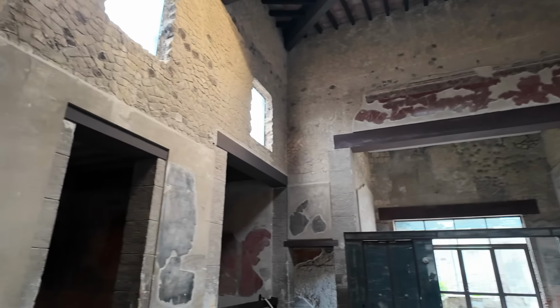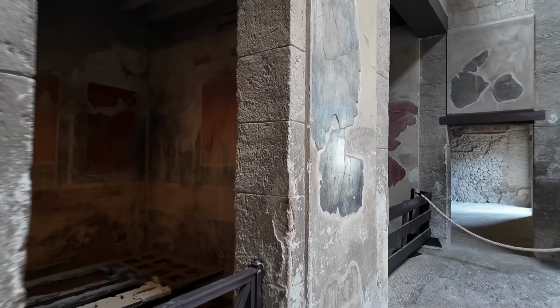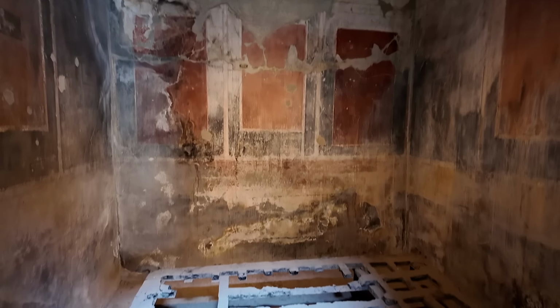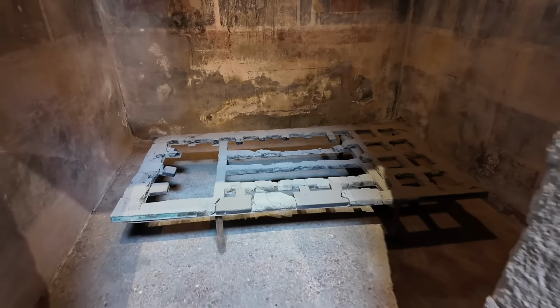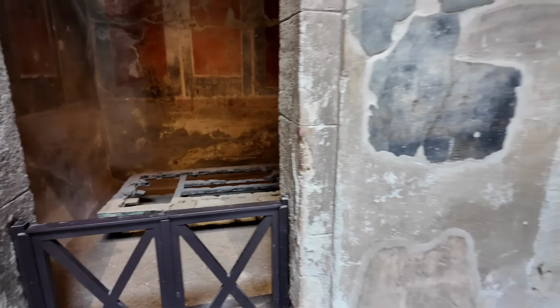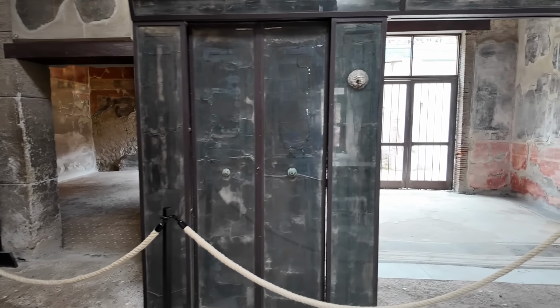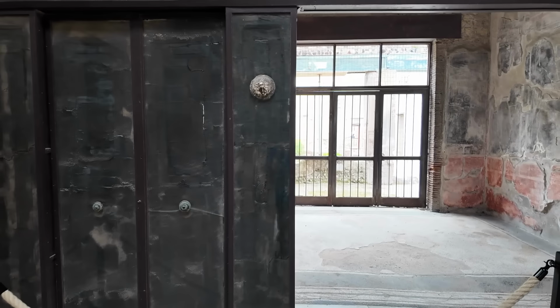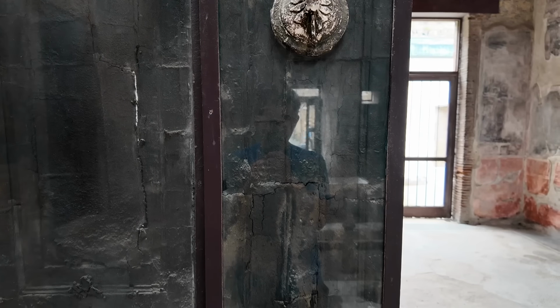To our left, we find more frescoes in this small room. And making our way to the room beside it, we encounter, besides yet more frescoes, the carbonized remains of a bed, a rare survival, even here. Finally, the main event, the wooden screen itself, which separated the atrium from the tablinum and the peristyle garden beyond. Its two sliding doors could be closed for privacy.